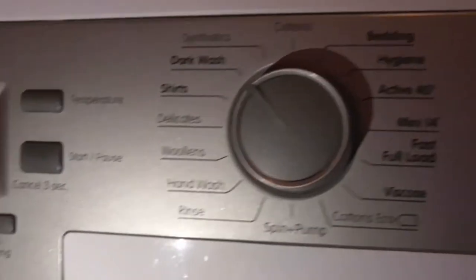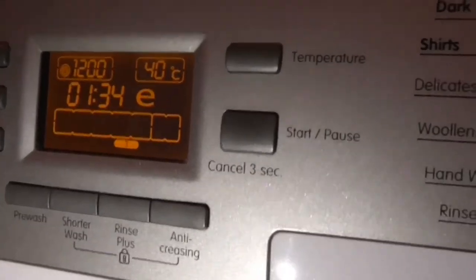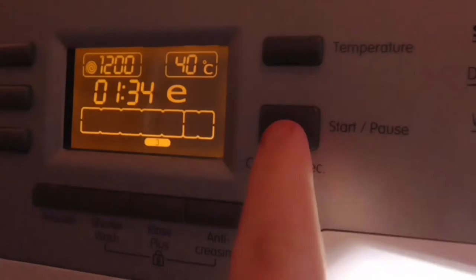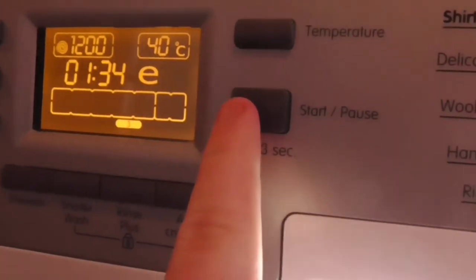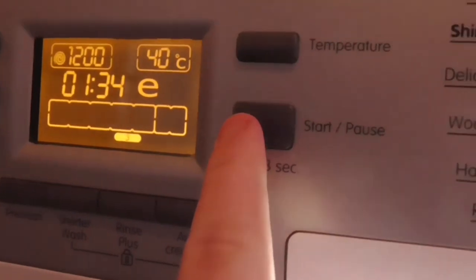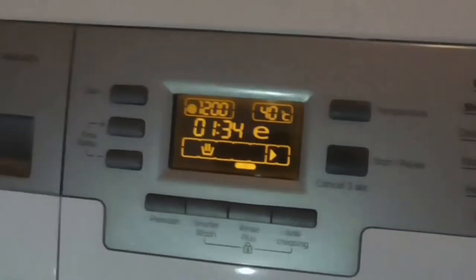So I'm going to have this on Dogwash 40 anyway. It's going to take 1 hour 34 minutes, only with 4 rinses. So it's going to take 1 hour 34 minutes anyway, but start.